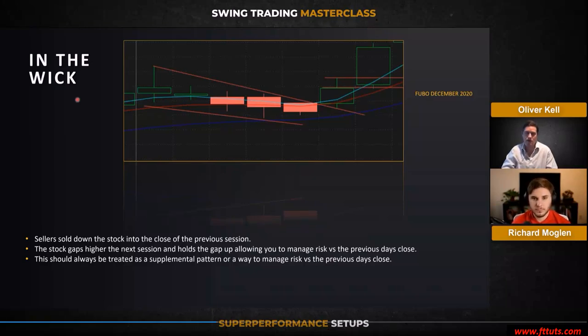But I see a lot of people where there'll be a wick like this, like 5% from the 10-day, and they'll be buying it. I think that's a pretty low probability trade. It might work, but I think it's real important to focus on using this in particular as a way to manage your risk. If you want to add to a position, maybe you bought here and you want to try to get a little more on, so you use this in the wick type situation to add a little bit more.